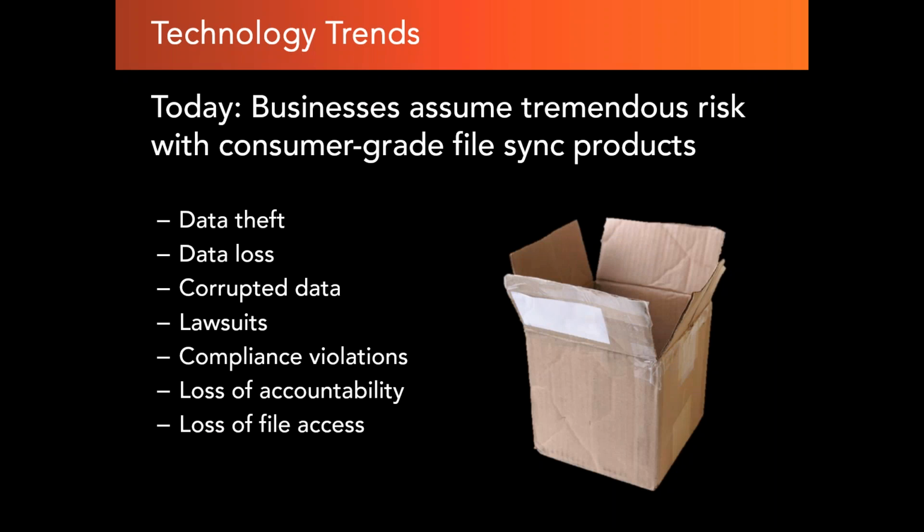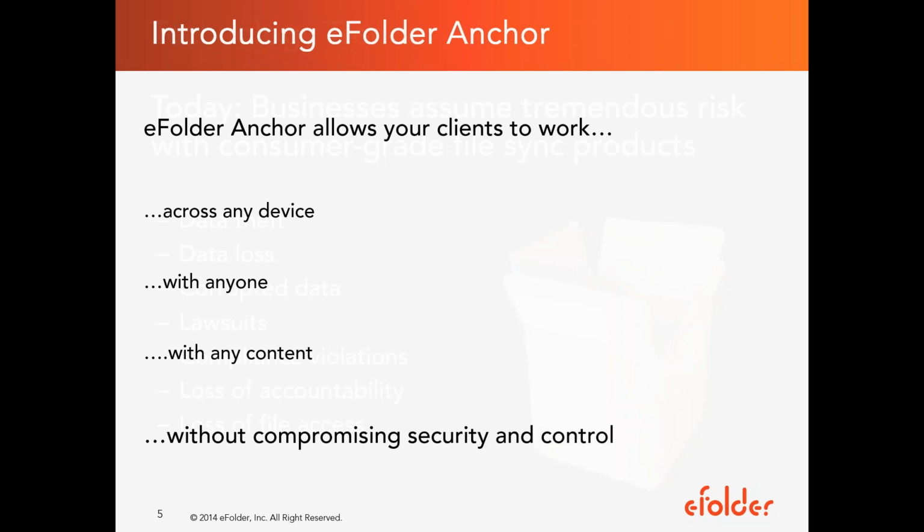Now, these risks include data theft, data loss, corrupted data, lawsuits due to data being shared with people that it shouldn't be shared with, compliance violations, especially for clients that are in sensitive verticals like the medical vertical who have to adhere to HIPAA, lack of accountability, and loss of file access because there's no organizational oversight into what files are being shared and synced by employees. So it's very clear that there's a need for a business-grade file sync solution for businesses.